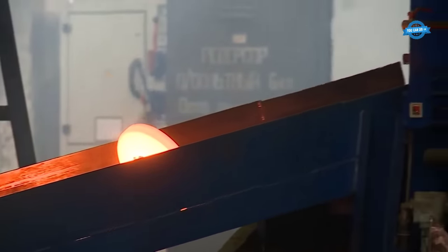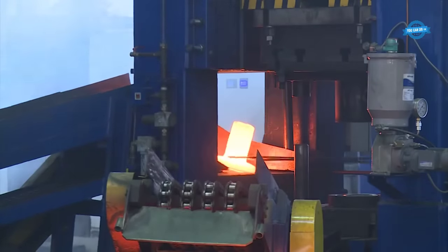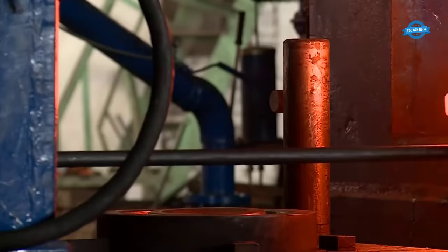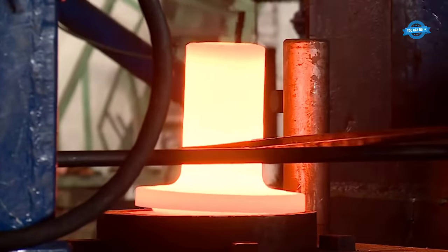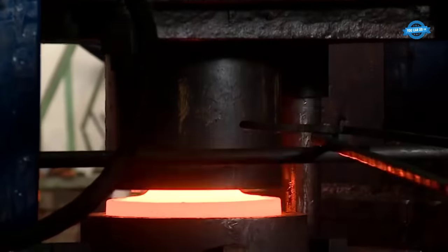Release. Once the desired shape is achieved, the pressure is released and the upper die is lifted. The forged part is now ready for the next step in the manufacturing process, such as trimming, finishing, or further heat treatment.